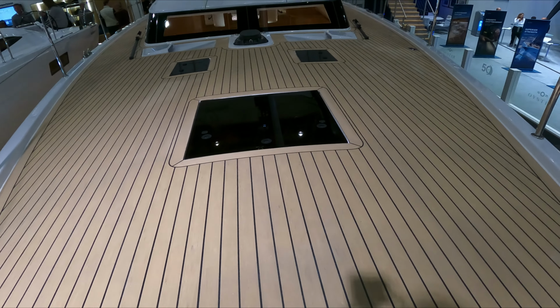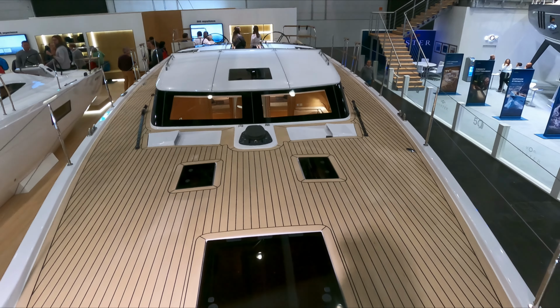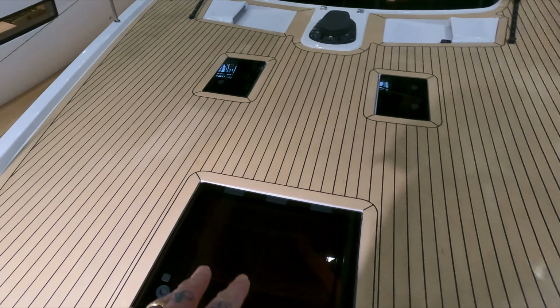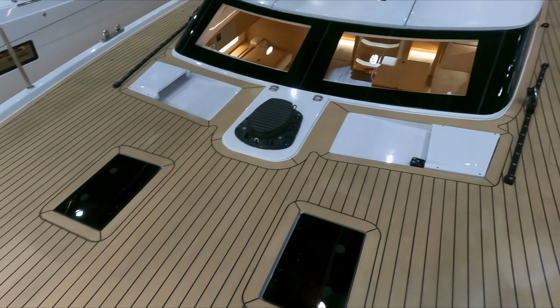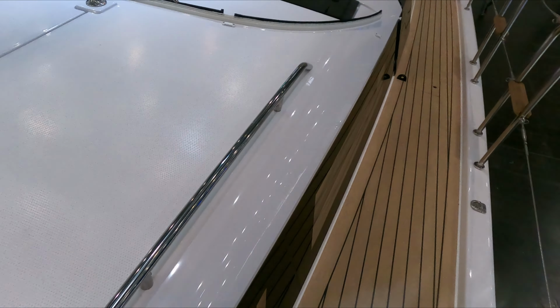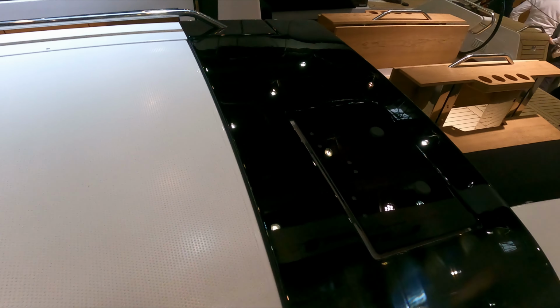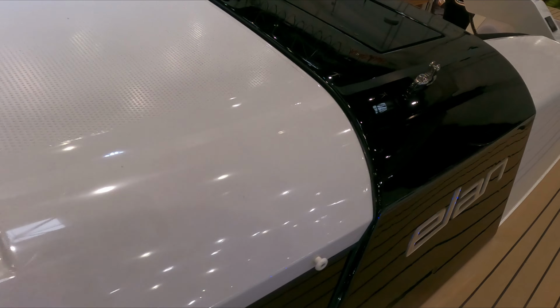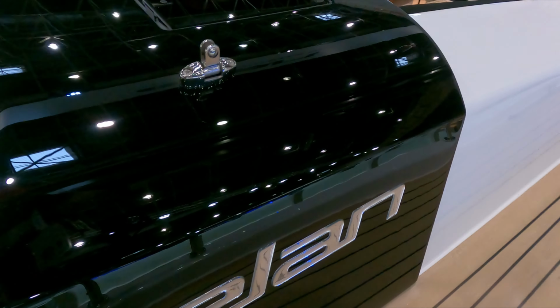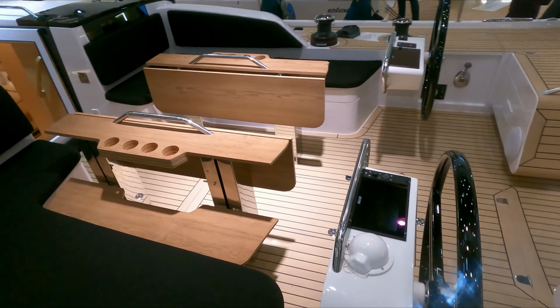I'll give you a look back, show you how big and wide this deck is. It is absolutely immense. Have a hatch here for your forward cabin, and you'll see what these are for as we go inside. We'll just have a quick walk down the port side. There aren't many grab handles. You know, if you're sailing the Med, it's not massively important. Quite like the styling and the change of materials as you come over the coach roof. It's very pretty. Very pretty. We'll just come back down into the cockpit.